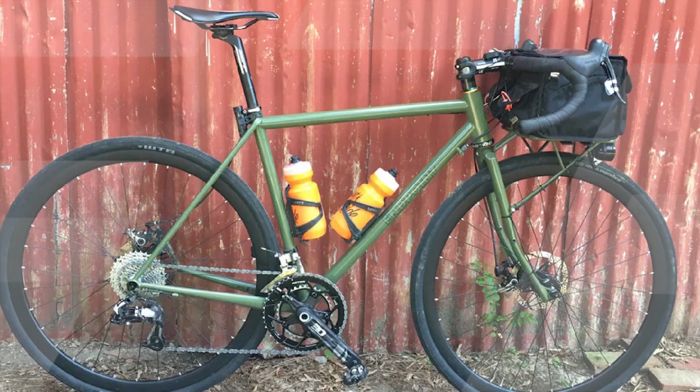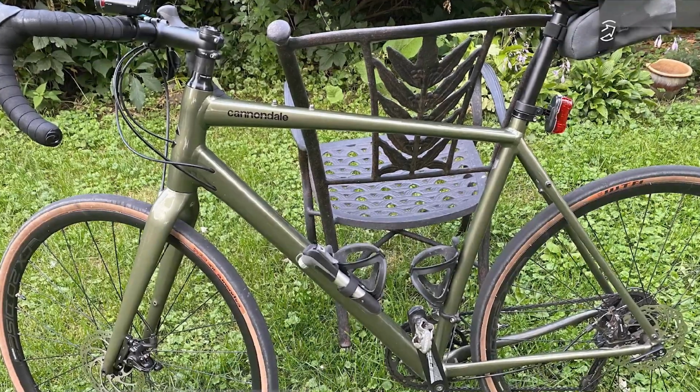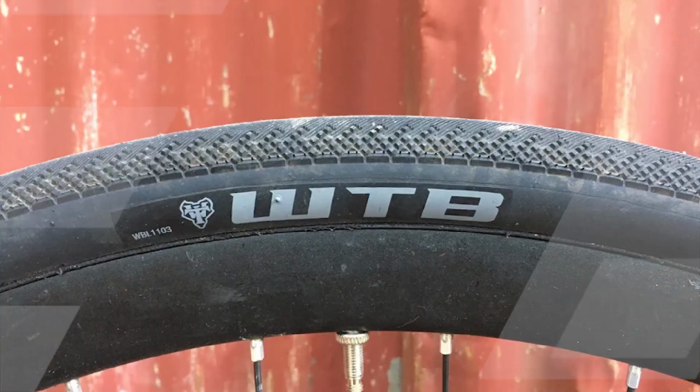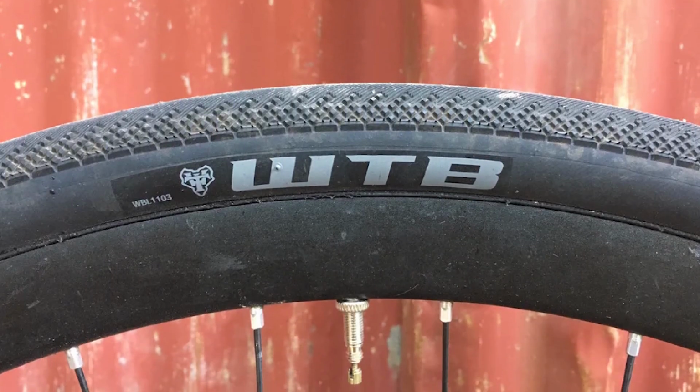On gravel and dirt, the Exposure provides a confident and predictable feel. The tread pattern and supple casing offer impressive traction on loose terrain, making it a solid choice for riders who enjoy exploring mixed surfaces. Durability 4 of 5.